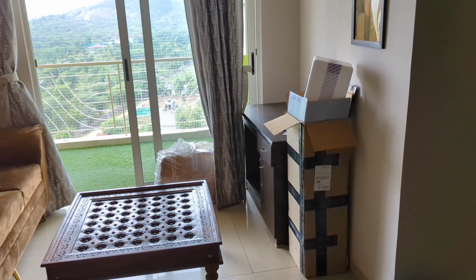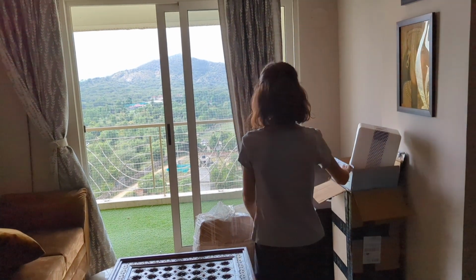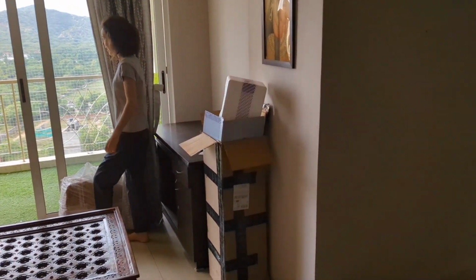We just moved to our new apartment. This is our messy apartment right now. So we just moved and we got pizza. Here we have some curtains.